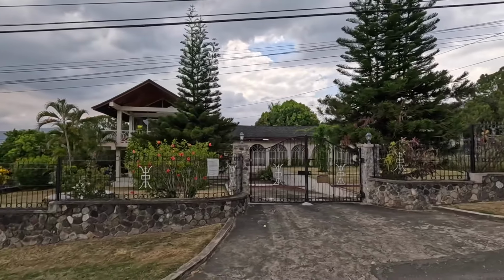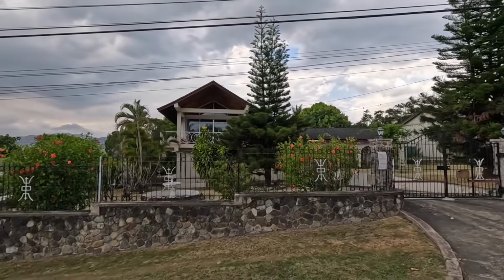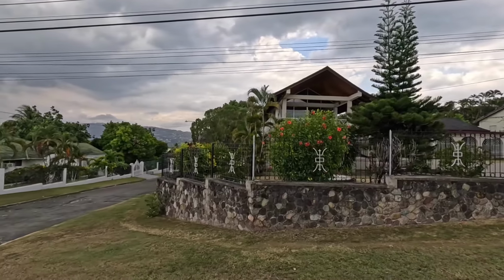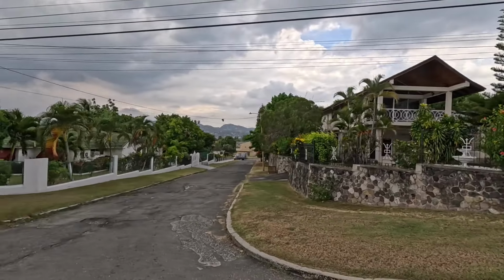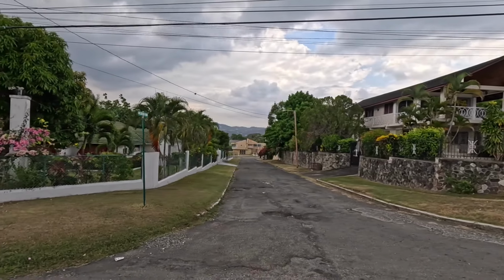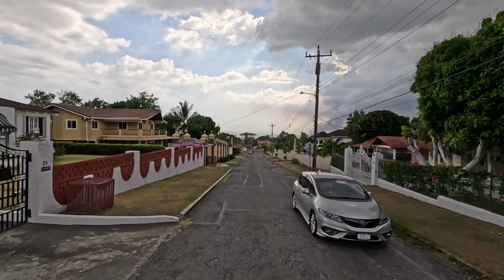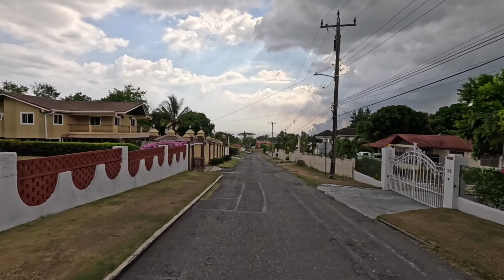Oh, there's one of those kind of trees with the heavy... See that pine-looking tree thing? See it? Yes. It's so cool here. Just so beautiful. Just really enjoying this drive. I just don't even want to stop. I just want to keep going. But we're going to have to cut it off here.